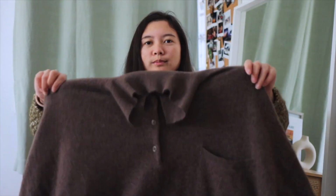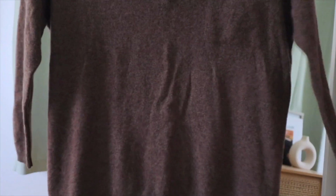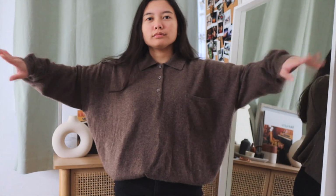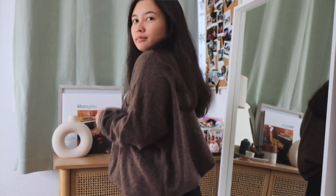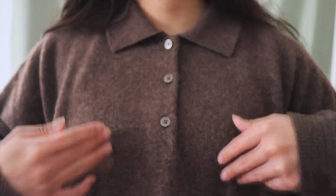So yes, the next one is this 100% cashmere. I've had this for years. It's women's, so it's a polo style, oversized, and it's 100% cashmere, and there's nothing more I can say about it because it's so soft, so warm. But obviously, once you buy something with such natural fibers, you really have to take care of it. So I highly recommend getting a special soap with this.